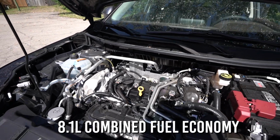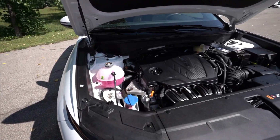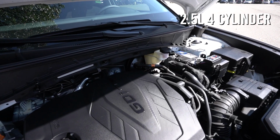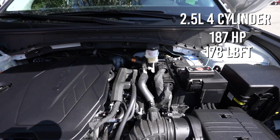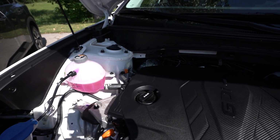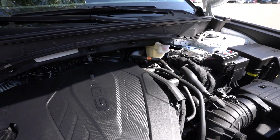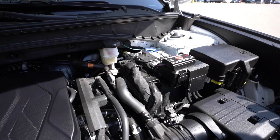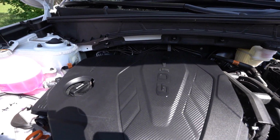As we flip over to our Tucson, it's a little different. It's a 2.5 liter 4-cylinder, a GDI 16-valve engine. It's going to give you about 187 horsepower and 178 pound-feet of torque, so slightly more horsepower. This one is equipped with an 8-speed automatic transmission as well. A big advantage you get with the Tucson is the 5-year, 100,000 kilometer comprehensive warranty that Hyundai offers, while with our Nissan you get a 3-year, 60,000 kilometer comprehensive warranty.